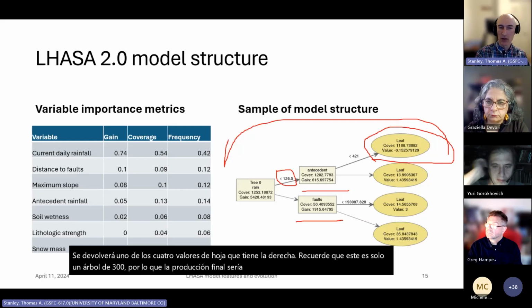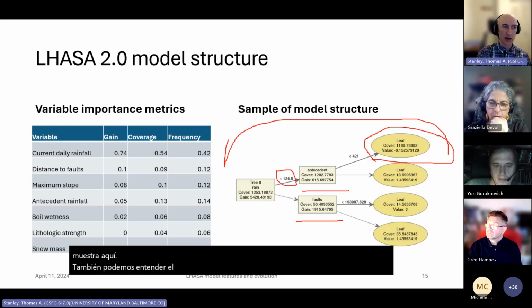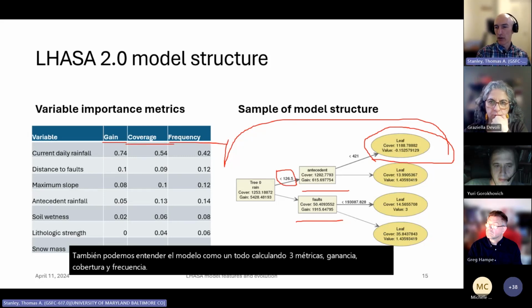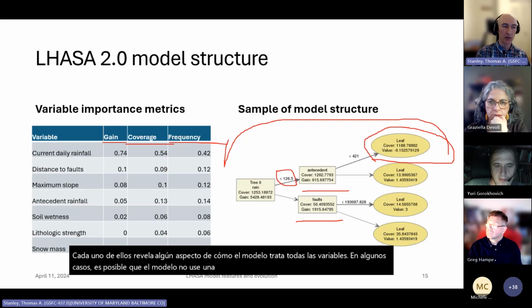the calculation shown here. We can also understand the model as a whole by calculating 3 metrics: gain, coverage, and frequency. Each of these reveals some aspect of how the model treats all the variables. In some cases, the model might not use a variable at all. In fact, this happened multiple times during the development of LASA 2.0.